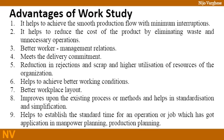The third thing is better worker management relations. So if you're doing proper work study, there will not be any conflict between the workers and management, because standard time can be established and proper examination can be done. So the worker management relationship will not be an issue if you're doing a proper work study, and it meets the delivery commitment. If we are doing proper work study, we can exactly calculate the time of operation, as well as the time for production of a particular product, and we can definitely give a commitment to the customers that we can deliver a particular product at a particular time. So work study helps to meet the delivery commitment.